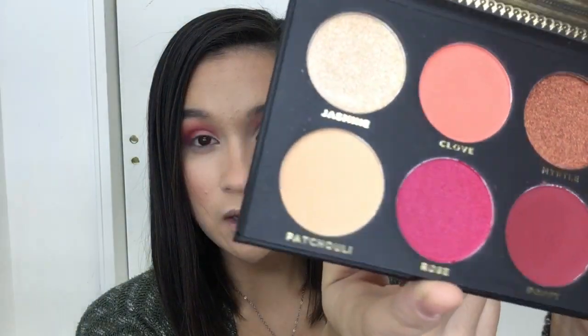So then I'm going to go in with Rose, which is the shade right here. It's such a pretty color, and I'm just going to use that all over the lid. And to pack that on, I'm using the mini flat angled brush, which is the number 111.